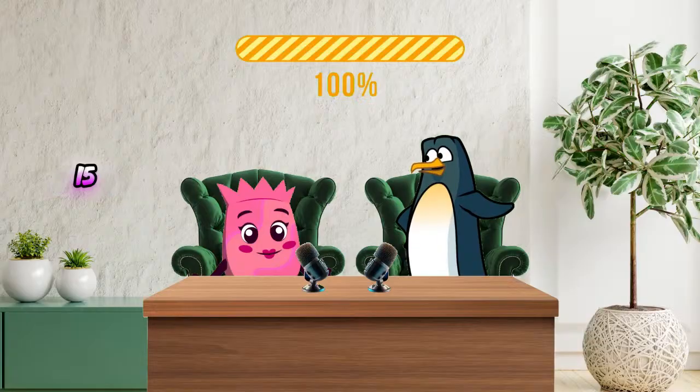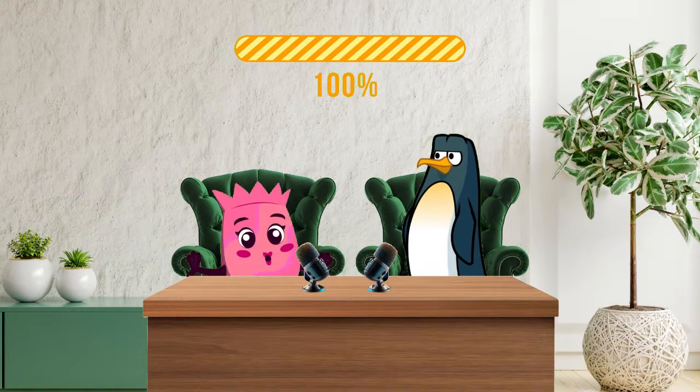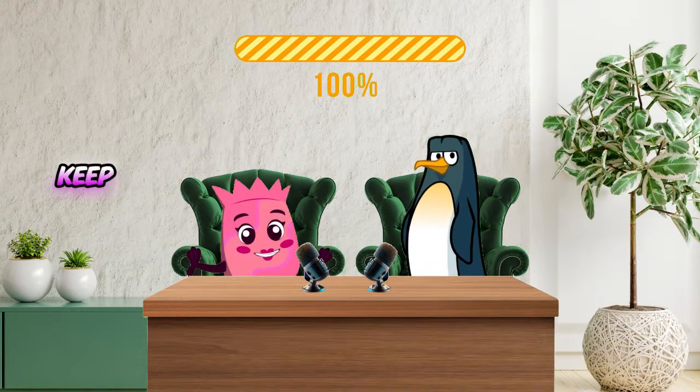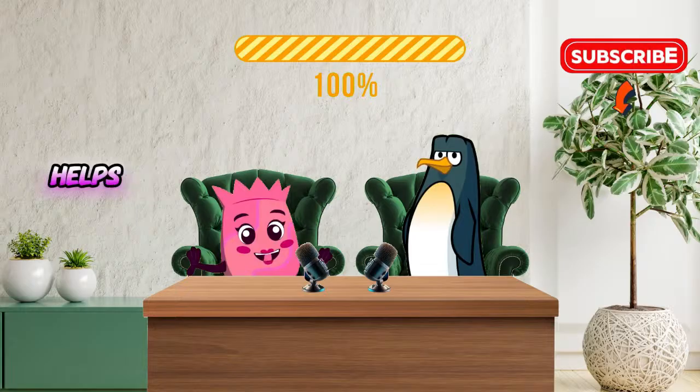And that's all 15 words. Phew! How many did you get right, everyone? Was it over 12? Fantastic work if so. Absolutely. And don't worry if not. Keep practicing these words. Seeing them in context helps so much. And remember, every little helps.